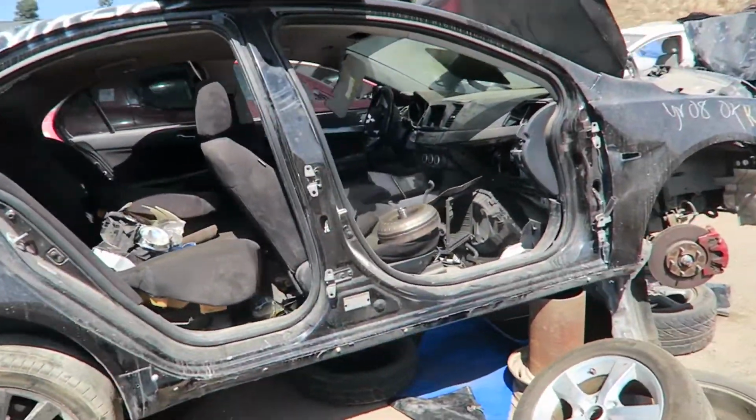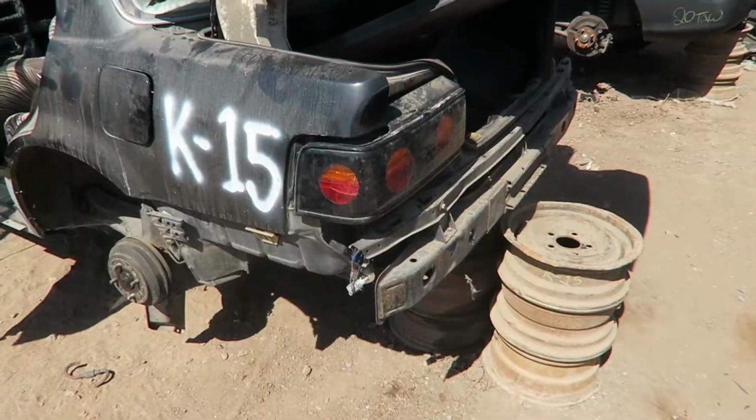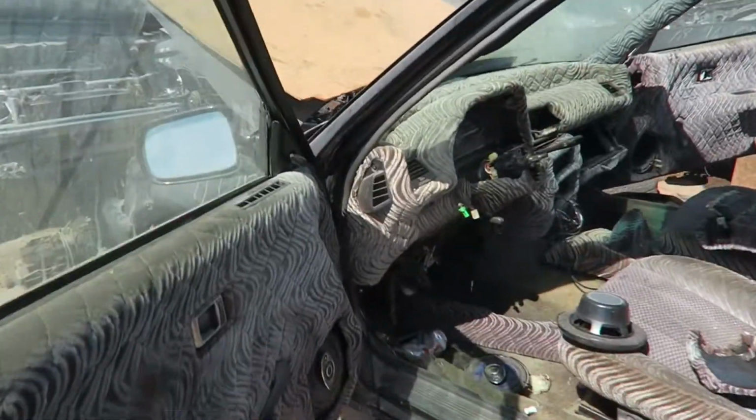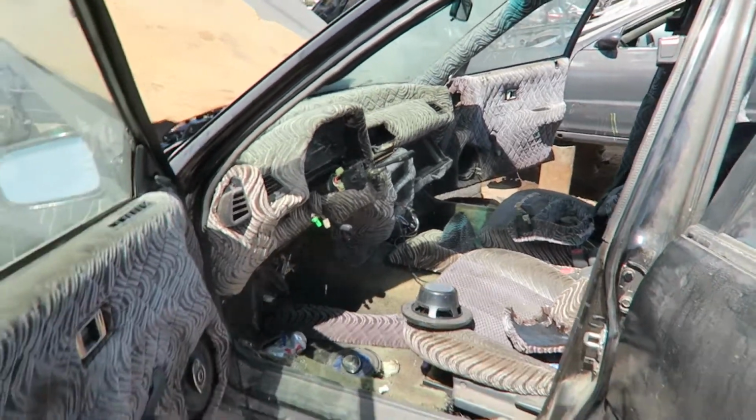This is a Lancer, like 2008, I believe. Yeah, 2008. My friend Tim actually has a 2008 GTS Lancer. I think it's 2008. And this fresh interior. Whoo, boy. You already know that thing is stunting. This is the coolest interior ever known to man.